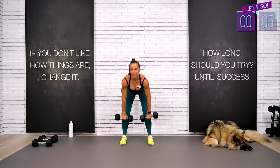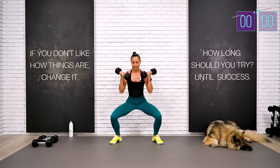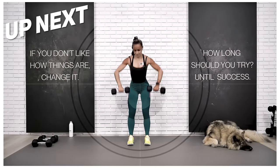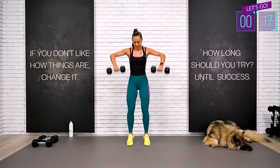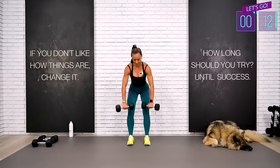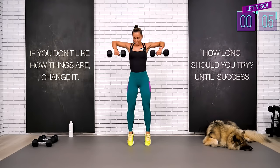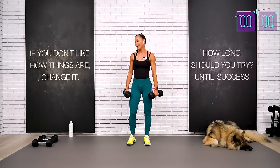Push it through. One more dead. One more drop. One extra is always better. Deadlift, power, high pull. Here we go. Power on your tippy toes, guys. Come on. That's it. Last one. We did it.